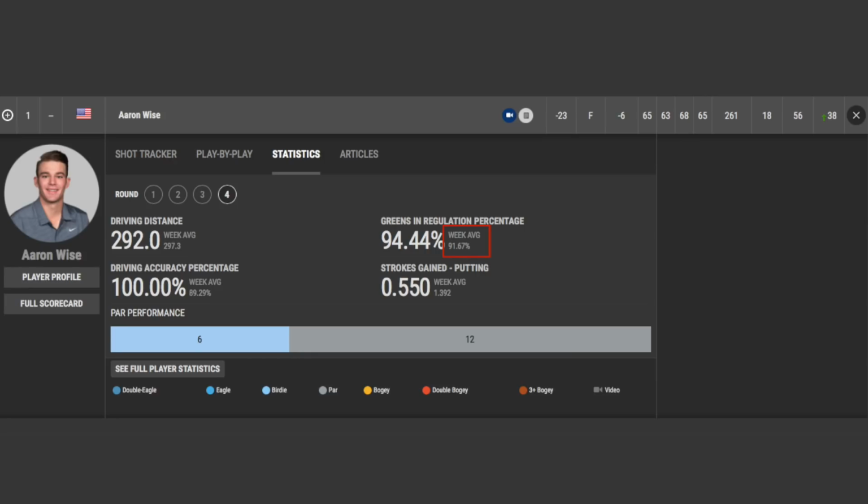The next stat I want to take a look at is his greens in regulation. As you see, over the course of the week, he hit 90% of the greens in regulation, 91.67 to be precise. This guy was basically point and shoot, hitting every target he wanted to. I mean, that means you're missing like 3 or 4 fairways for the week. It means you're missing just a couple of greens for the week. That's just pretty amazing for what he's able to accomplish there.